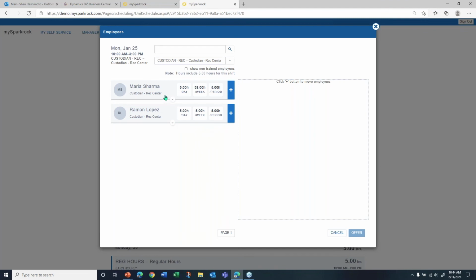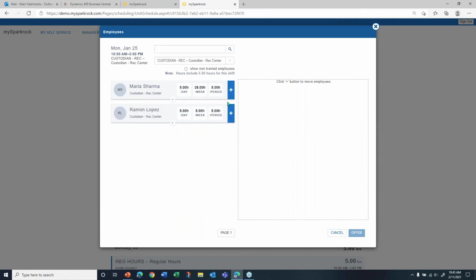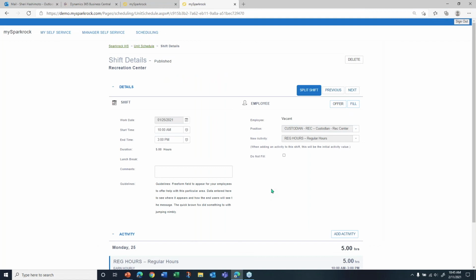So in this case, Maria, it's a 5-hour shift. It'll give her possibly 38, but here Ramon only has 5 hours and we'll have 5 hours. So whether it's based on how many hours they have or maybe seniority, you can determine how you want to assign. So maybe we'll give it to Ramon, right? And just go ahead and assign him. Or you can have them both out there and put it up for bid. And depending on whether it's seniority or first come, first serve, it's up to you how you want to manage that. Okay.